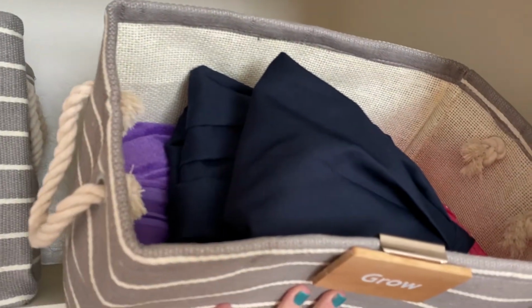But for my daughter's room, I knew that these bins are always changing. When she was little, we used to have one of them for her big clothes, as in the clothes that she needed to grow into, and then one of them for her small clothes, as in the clothes that she had grown out of. Since then, we've evolved. She doesn't have a whole lot of clothes that are big nor small, so it just depends on basically what we have at the time. So for that, we're gonna put grow. So that way, if it's big, we can put it in there. If it's small, we can put it in there. But either way, we know that this is where it will go.